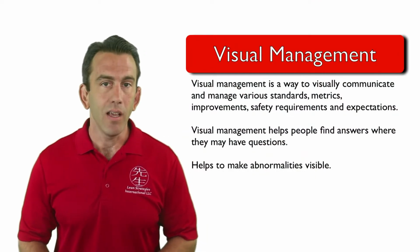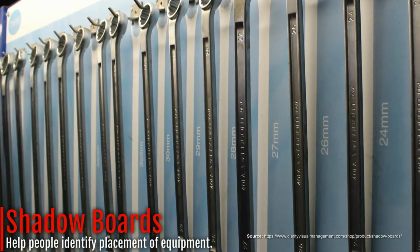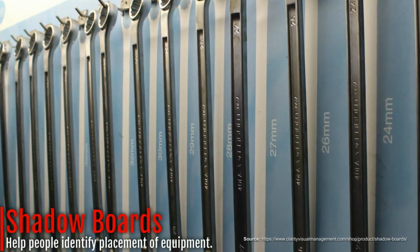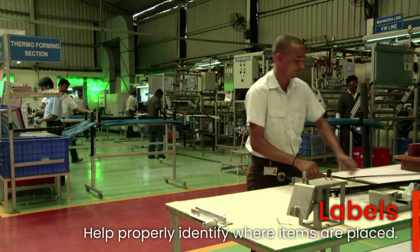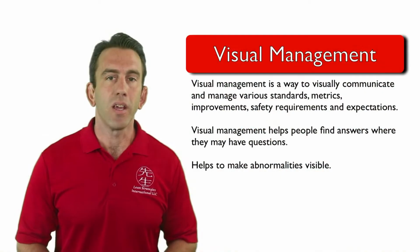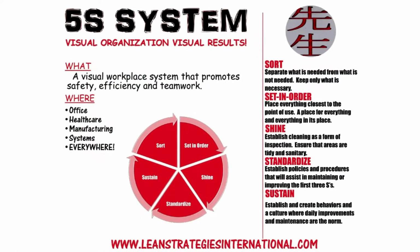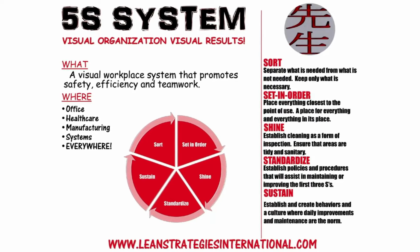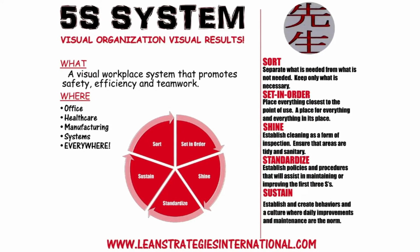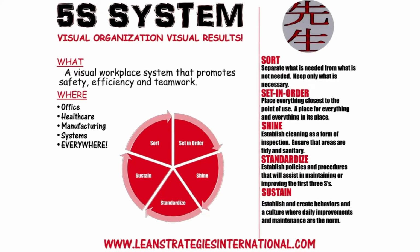Other visual techniques that you may see used in manufacturing plants are shadow boards, which help people identify placement of equipment, lines, which help things get organized, labels to properly identify where items are placed, signboards to give appropriate instructions, and many others. The 5S system is also a very powerful visual system that uses many different methods to identify abnormalities, eliminate the different forms of muda, and keep a workplace safe.